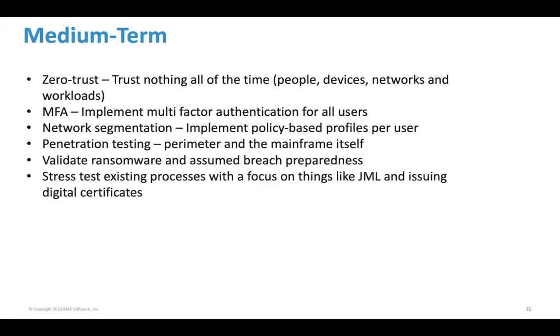Medium term, zero trust again. If they're on medium trust, it's something you should constantly be working towards. MFA: implement multi-factor authentication. My thoughts are all users if possible, really. I know there is an argument that you only need it for your privileged users. We will have MFA to get onto all our laptops, so why, if we need it for our laptop, would we not need it to get onto the mainframe? We do. It's as simple as that.